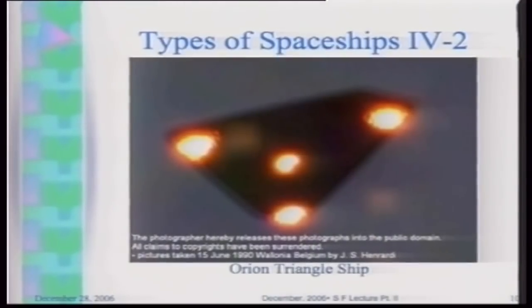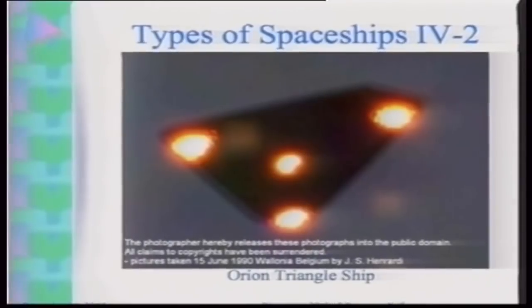Now, the difference between this ship and the Federation triangle is the top, where you can see that the triangle isn't quite all there. And these are ships that used to be on the dark side but are now being used as part of the Federation fleet. And another angle of it can be seen in the next picture. And it's basically the same ship.